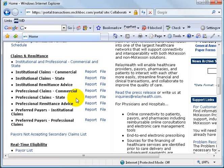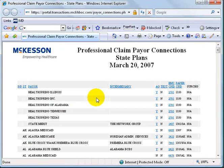In this example, we need to fill out an EDI agreement for Blue Cross Blue Shield of Utah to submit claims electronically. So click on the adjacent report link. Now this report looks exactly like the report that you saw in the video on setting up insurance carriers. The only difference is that now that you've logged in with the username and password, McKesson gives you access to their agreements here. See the little Y's there? Anytime you see one that needs an agreement, now that you're logged in, you can click on it and fill out the agreement.